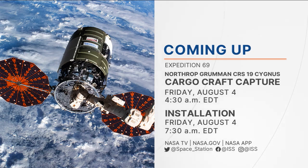Now, since this is a berthing operation, we'll break our coverage and begin the installation coverage at 7:30 a.m. Eastern Time, 6:30 a.m. Central, where Cygnus will be maneuvered by the station's robotic arm and berthed to the Unity port of the International Space Station. This is the center node that is part of the International Space Station and the common home for Cygnus vehicles that arrive aboard the orbiting complex.